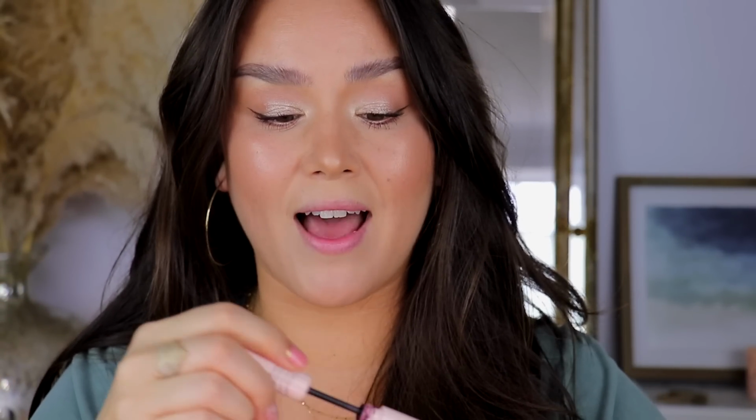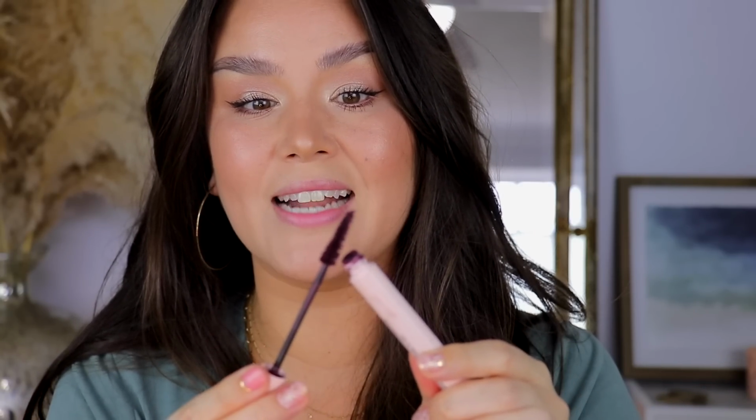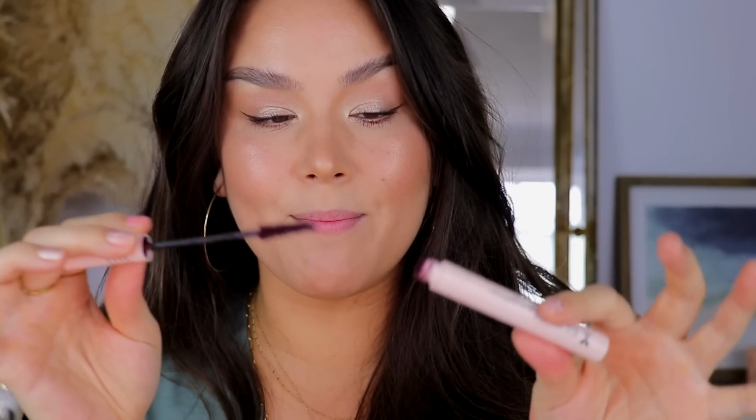I know this has been going viral on TikTok lately. I do find that it's a bit messy. I always have to scrape a lot of the brush off. It's a very thin tube, but the brush is big and it holds a lot of product. So it is on the messier side, but for brown eyes, this color is so pretty.